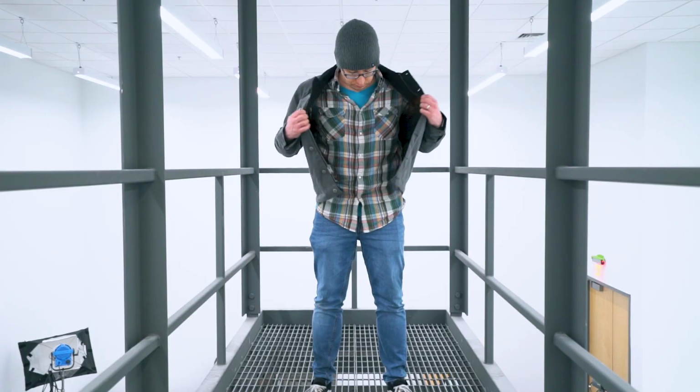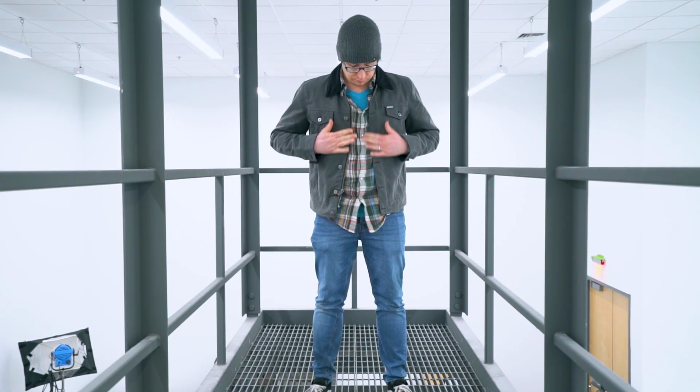And now we move into the positives. The INR Scout is a true trucker jacket look.